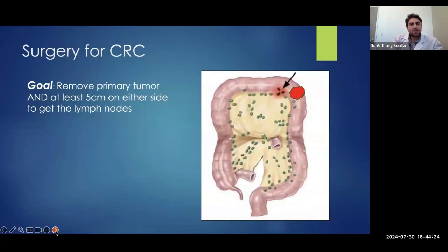So what's surgery for cancer like? I'm going to try to go through it. Again, this is nuanced, so I'll try to go through this and leave time for questions. The goal is to remove the primary tumor and at least 5 centimeters on each side to get the lymph nodes. And you may ask me, well, Dr. Squillaro, why do you have to go 5 centimeters in each direction? Why can't you just remove that tumor?